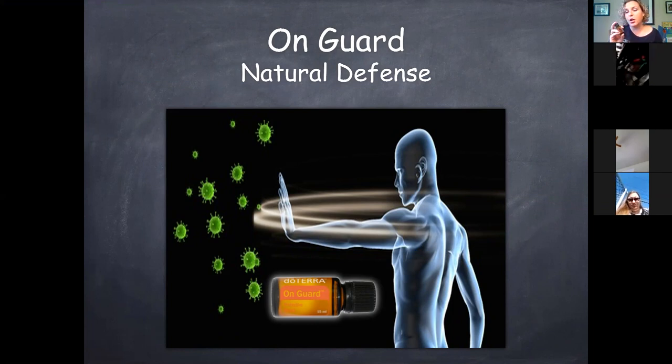doTERRA has an amazing product called On Guard Soft Gels. So they're pre-made soft gels with On Guard, Melissa, and black pepper in them. I absolutely swear by On Guard in keeping our family healthy. And the On Guard Soft Gels are amazing. I take one every 2 to 3 hours if we have illness in our house. And then normally I'll just take one with my vitamins every day. But if there's a little bug that's going, you got to do it pretty often.